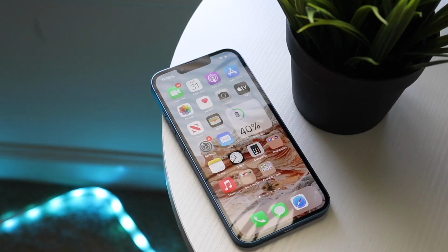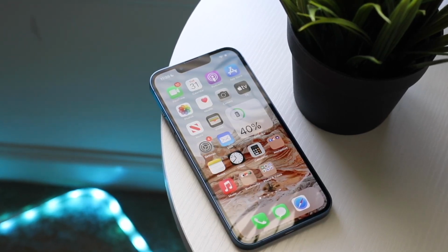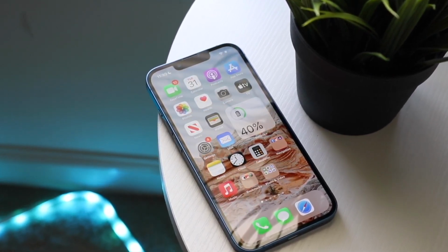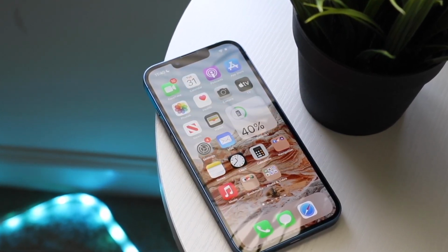I won't say every single one. There are still some varying issues on a majority of iPhones that I'm having, and I would still not recommend installing this version of software on any iPhone that you have, unless it's like a side device or some sort. But right now, with the iPhone 12 and iPhone 13, they are handling iOS 16 very, very well.